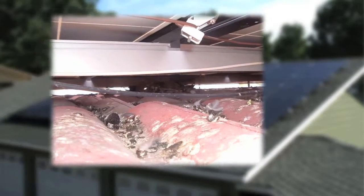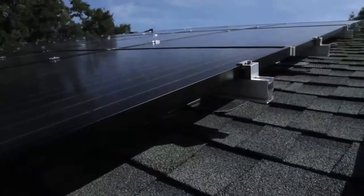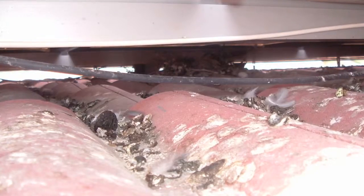Damage to the wires under the panels could occur, and that damage could affect part of the system or can affect the entire system as a whole, or in the worst case scenario, definitely create a safety hazard in terms of potential fire dangers. Mitigating that risk is vital because environmental factors can affect the system at any time.